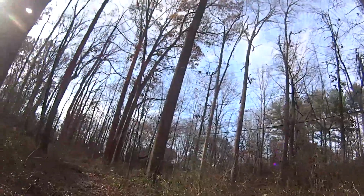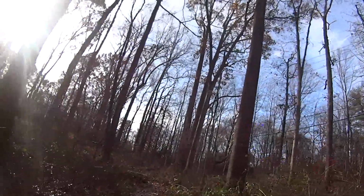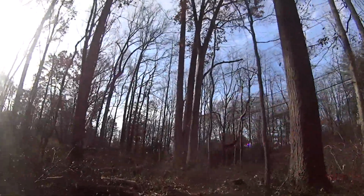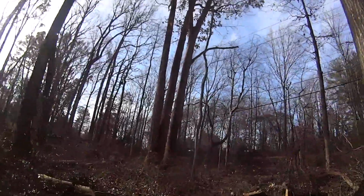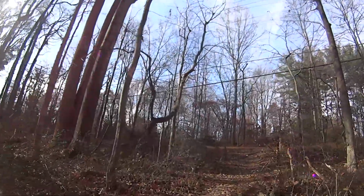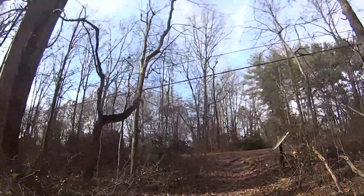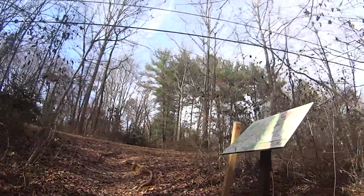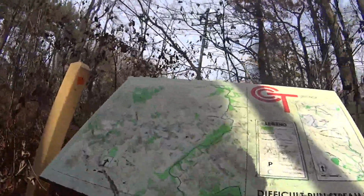This trail now crosses Lawyers Road and then becomes one of the Reston Association's asphalt trails for another mile-ish or so as it winds its way down to Twin Branches Drive, and then it becomes part of that Twin Branches Nature Trail, which I hike so often. So anyway, let's take a look at where we were today.